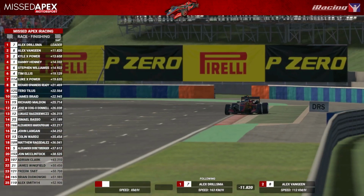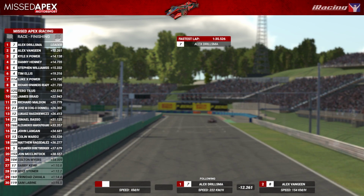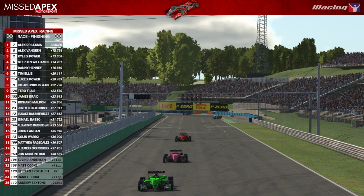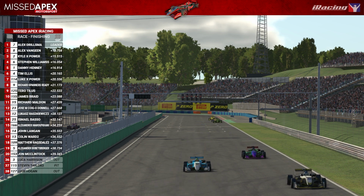Johnsworth out of the final corner and takes the victory in the first of the sprint races at the Hungaroring. His 2nd victory of the season. Another fastest lap to boot. He's been pumping them in all race long, and it's a long old wait for Alex Van Gien in 2nd place, who takes his 2nd podium of the season as well. And Kyle Power makes it 2 in 1 night on the podium. Let's see if we can have a word with our race winner.